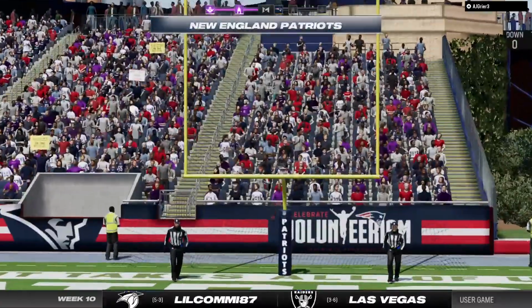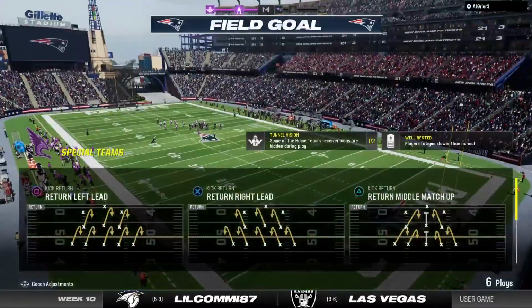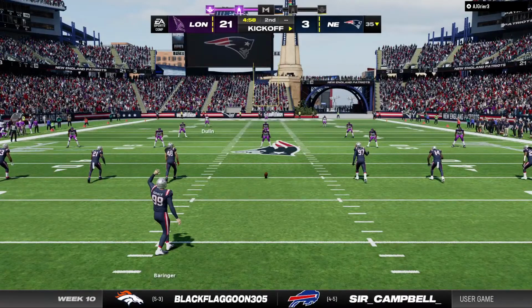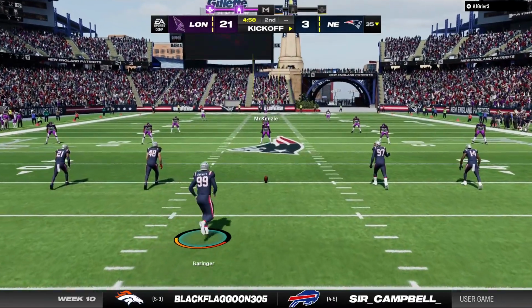And his kick is good. He got every bit of that one as it's good from 56 yards out. And the deficit drops now from 21 down to 18.